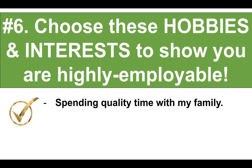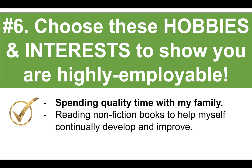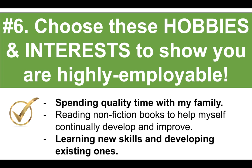That you spend quality time with your family. That you read non-fiction books to help yourself continually develop and improve. And also you learn new skills and develop existing ones. So for example, if you play a musical instrument, that's a great thing to put down. Develop existing skills might be playing a team sport or activity. So those are the 3 things that I recommend you put down on your application form.